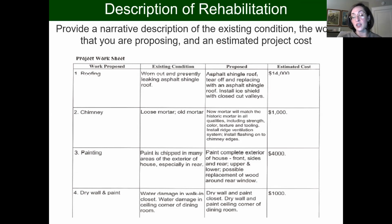But if you have a specific area of your home, such as the roof, the chimney, painting, as you see here, then we would ask for a little bit of information about what the existing condition is. So is your roof completely shot? It's at the end of its life, or is it just a little bit leaky in places and needs some repair work? And then you'll write down the work that you're proposing to do. So are you proposing replacement? If so, what are you replacing with?